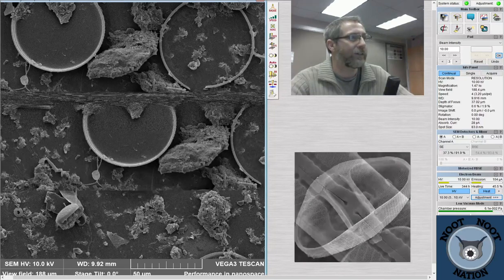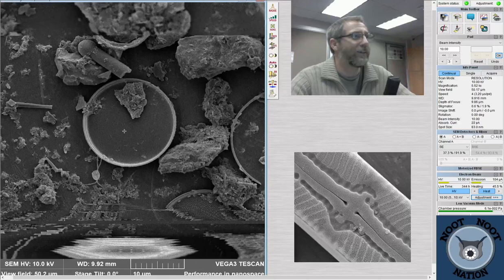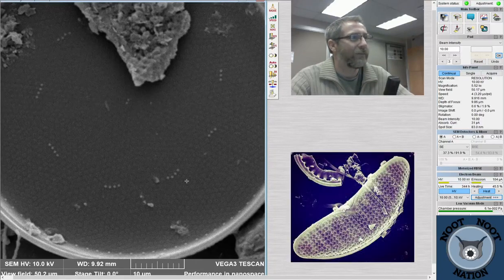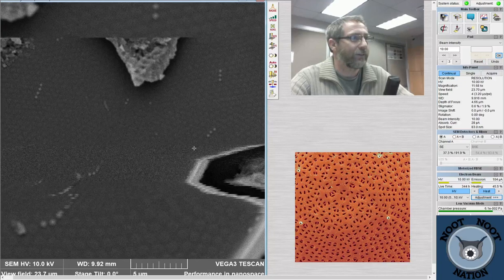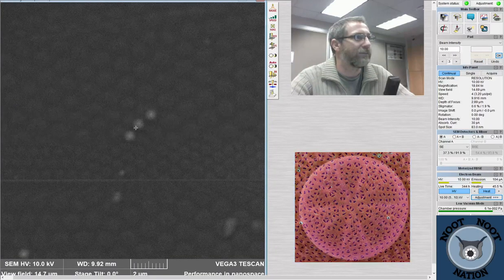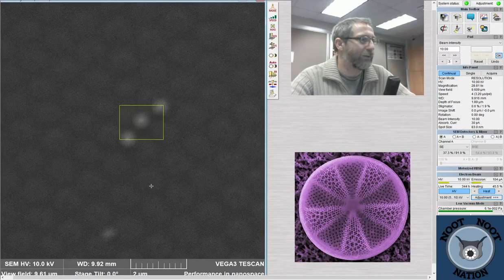So in the Z direction, in and out of the screen. And this little guy with a neat structure, with rings around the middle and also around the outside edge, is the Lithodesmium. It's got a ring of strutted processes around the outside edge, and also some strutted processes on the valve face. One of the things that's out of focus right now, so they just look like blobs, but I'm going to fix that for us, hopefully.